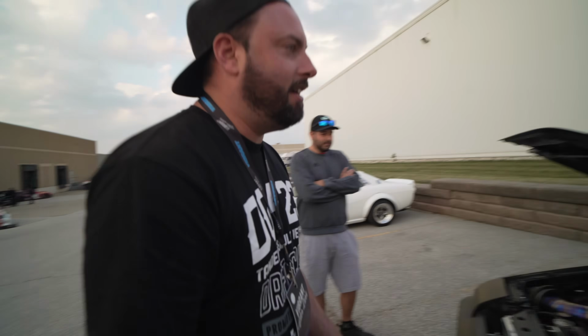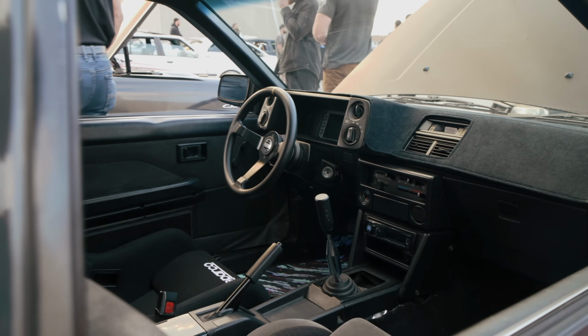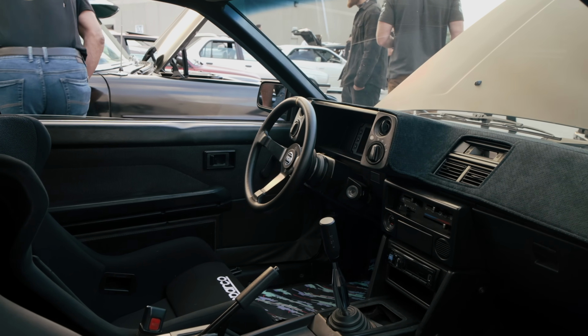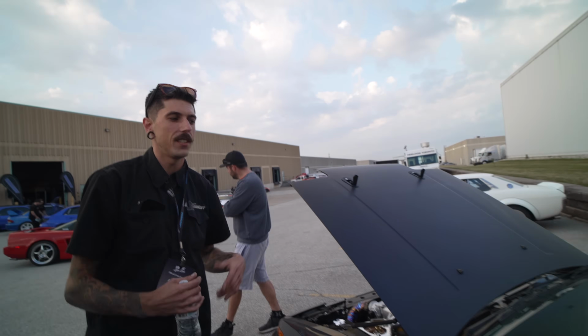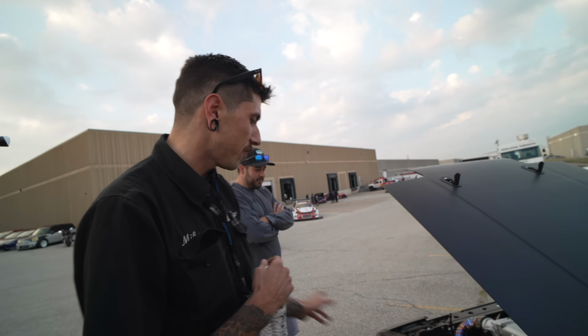Super clean 1JZ, all stripped out in the back. Half cage, which I think is nice. Got the Blitz style mats. To power up all the accessories and give proper voltage for the big pump heads, because as you know, this is a GTS from factory, right?